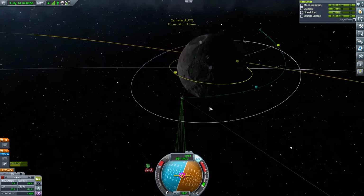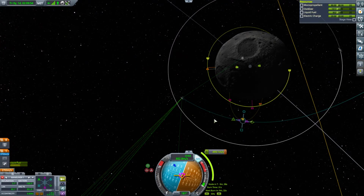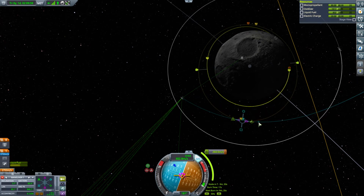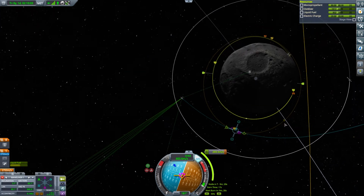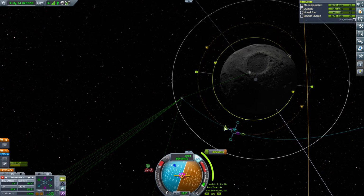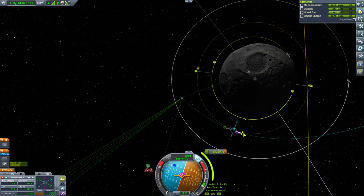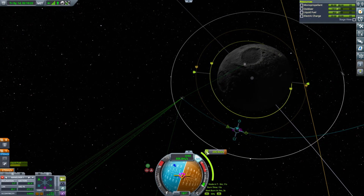Right. Now let's do the circularization. So add maneuver. You know what? If I was clever, can I? Ooh, it's close to it, isn't it? Ooh, no. No. We're going to have to go into a circular-ish orbit. There we go. That is what I'm aiming for, isn't it? Yeah, I'm on that one. That would be embarrassing if I didn't. Right, and we can actually do this for our apoapsis. Yeah, that's good.